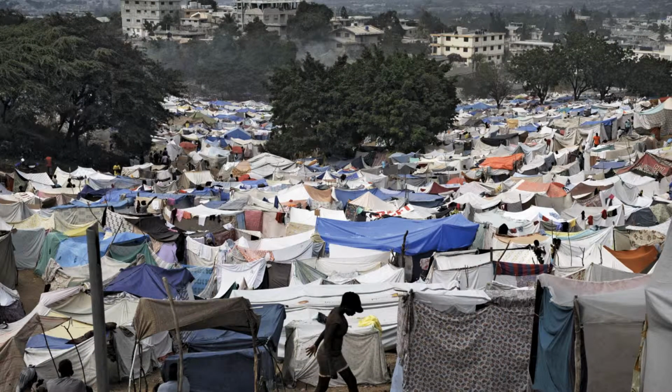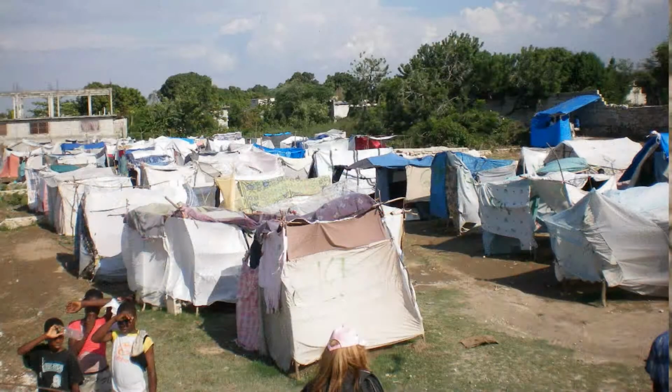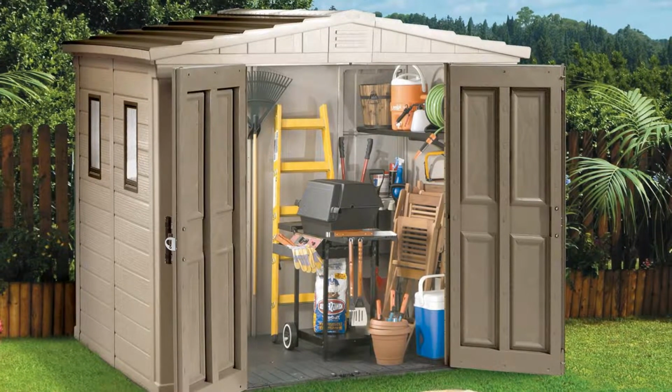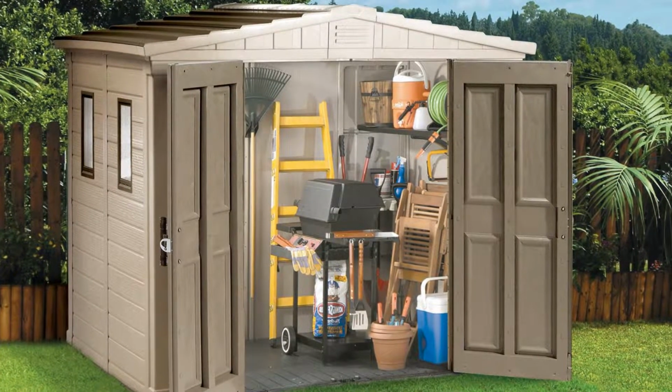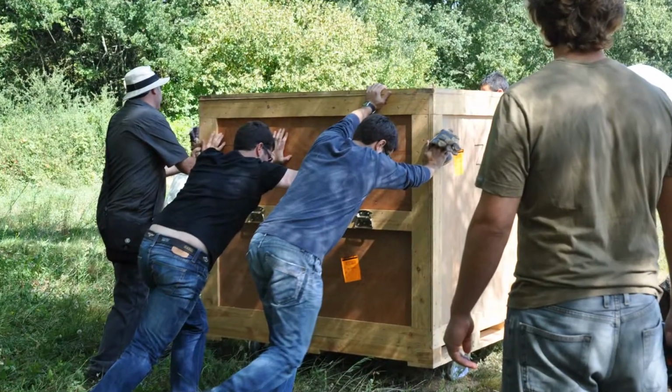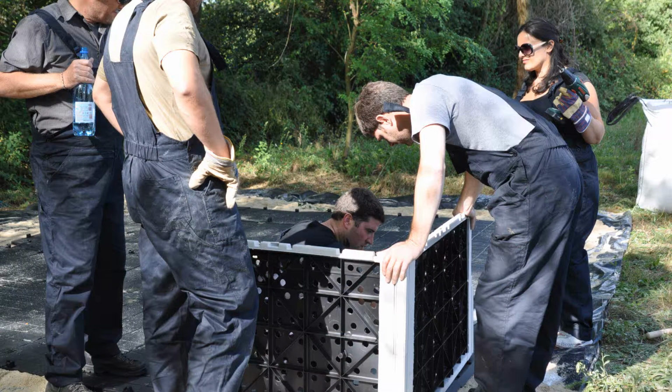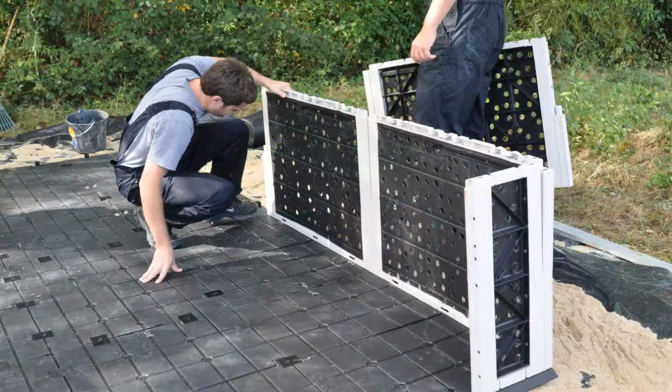The mud house is a solution that fills the gap between a tent and a proper house for people who lost their house in a disaster. Keter have the experience to create sheds that are built by the owner. So we use this know-how to give a model capsule for a family that can build this house from plastic modules in a very short time, like half a day.